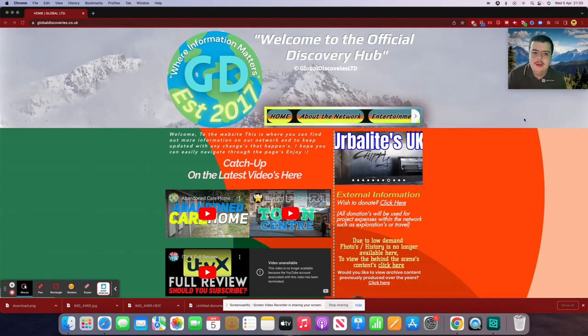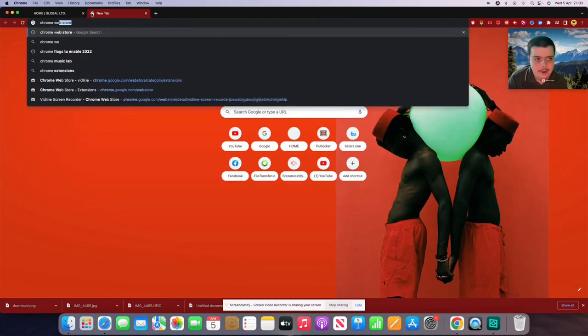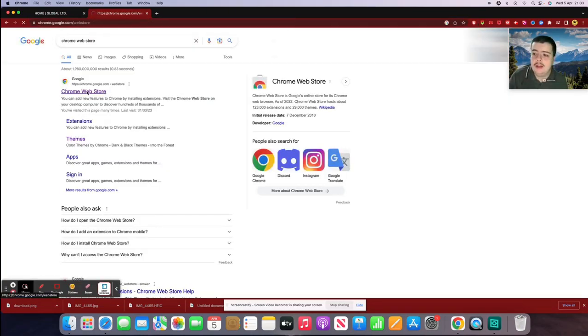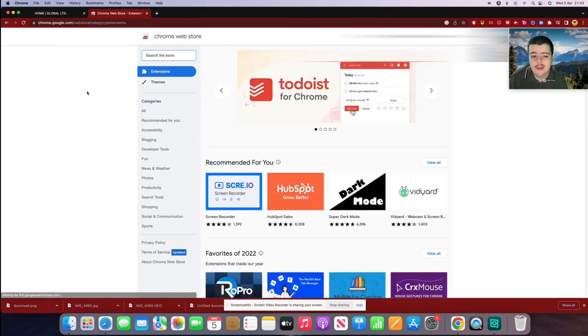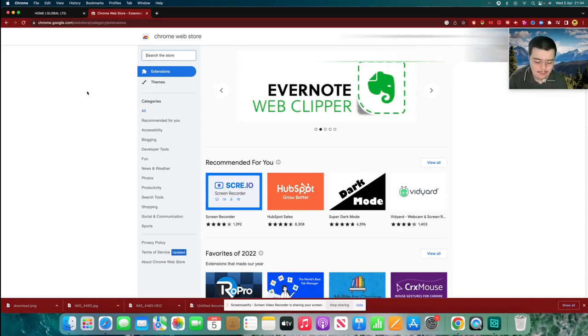So the first thing you need to do is load up Google Chrome, and you need to navigate to the Chrome Web Store. Now, this Web Store is a free tool that you can get your extensions, your applications, to make your browser 10 times better than what it is prior to having that Chrome Web Store support.